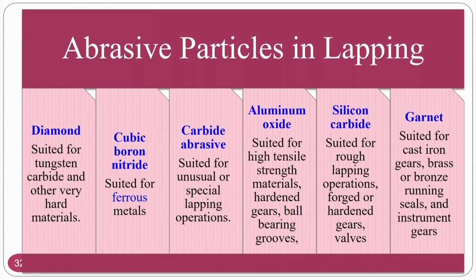For the abrasive particles in the lapping process, normally diamond is suited for tungsten carbide and other very hard materials. Cubic boron nitride is suited for the ferrous workpiece materials. So if you want to finish iron based materials, then you can go for cubic boron nitride. Carbide is suited for USLR applications, for special lapping operations. Aluminum oxide is one of the commonly used along with the silicon carbide. This will be used for high tensile strength materials and hardened gears, balls and other things. Silicon carbide is suited for the rough lapping process. That means whenever I want to go for the stock removal, you can go for the silicon carbide.